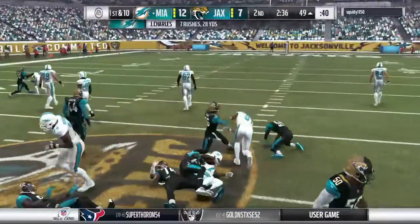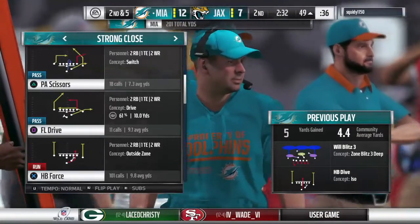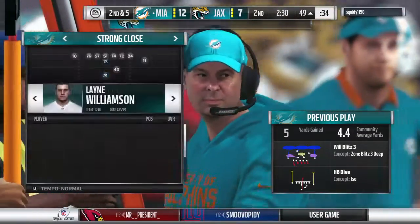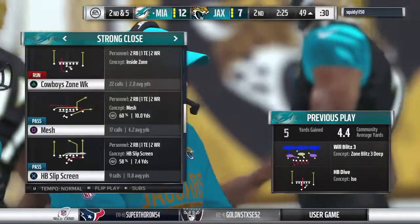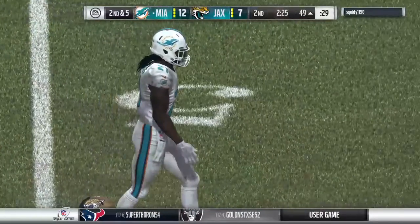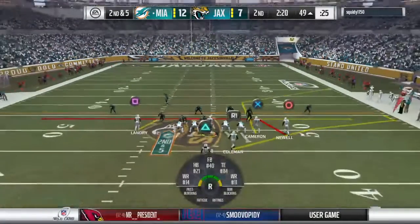And he's going to fight his way forward here for a modest gain. 5 yards on the carry. Good pickup on first down. And that's exactly what you want on a first down run. Pick up 5 yards, bring up 2nd and 5. The defensive line, though, they've got to figure out a way to out-leverage the guys up front because the offensive line is winning at the point of attack.